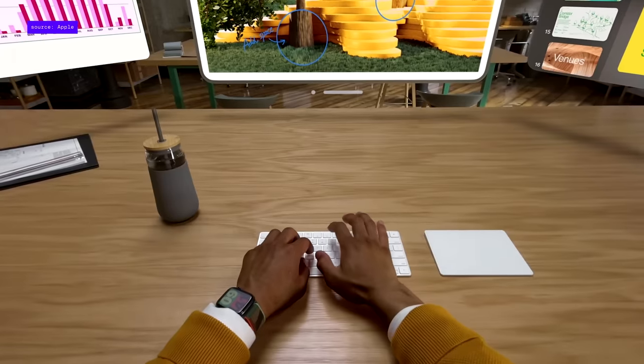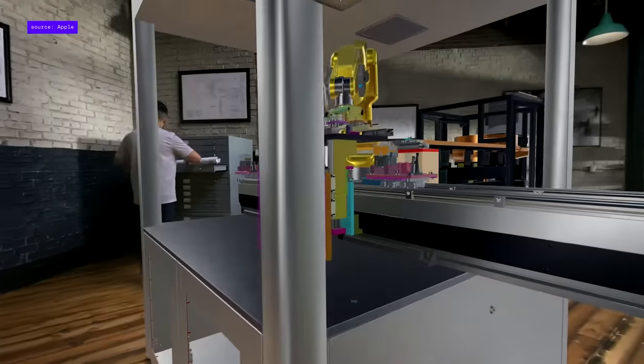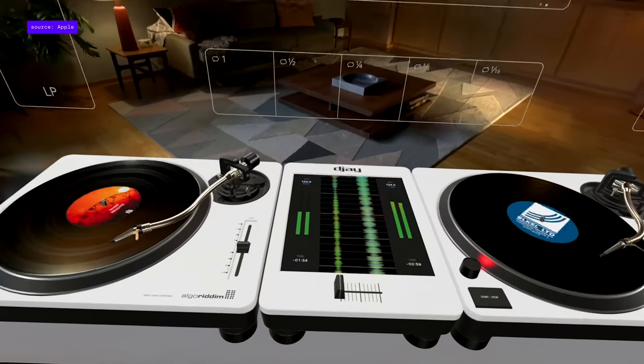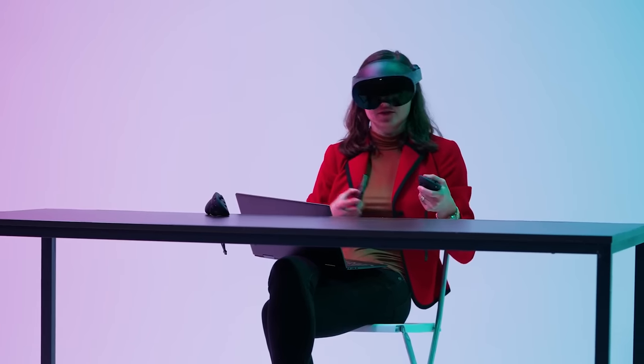And that's been the real promise of this category for a long time, is that companies like Meta have been saying, we see these headsets as a way to feel more present with people even when they're far away or not near you in the same room. Apple is characteristically a little late to this market. It's really been Facebook a la Meta out there for a long time with its Quest headset.